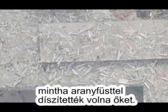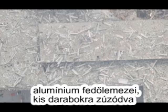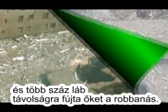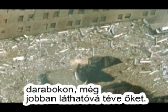Nearby buildings look as if they were decorated with tinsel. The shiny objects are pieces of the aluminum coverings from the outer columns of the towers. The aluminum coverings were shredded into pieces and blown up to several hundred feet away. In this photo, the sunlight reflects from the pieces of aluminum, making them more visible.